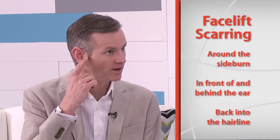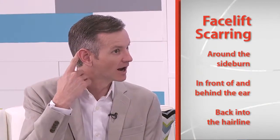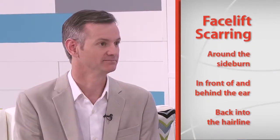They're going to be around the sideburn if we're doing a full facelift, in front of the ear, behind the ear, and back into the hairline. You said something interesting just then. You said from the eyes down. Is not a facelift from the eyes up as well? No, a brow lift addresses things above the eyes.